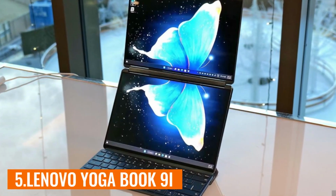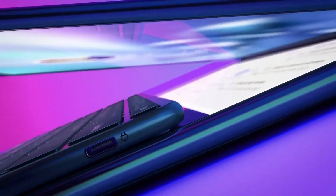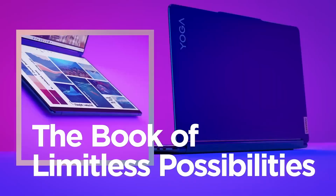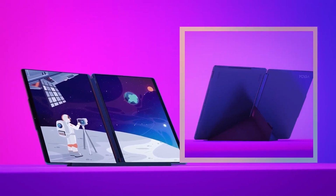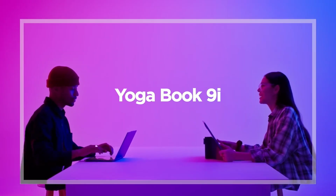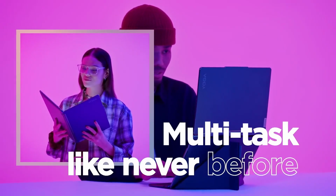Number 5. Lenovo Yoga Book 9i. If you need power, versatility, and aesthetics in a productivity laptop, the Yoga Book 9i can meet those standards. It's a convertible 2-in-1, with dual 13-inch OLED displays that combine to give you a 16-inch 3K OLED that can flex from business to creative needs.